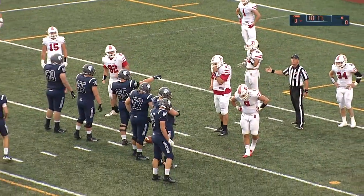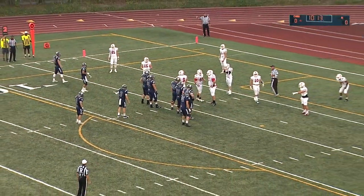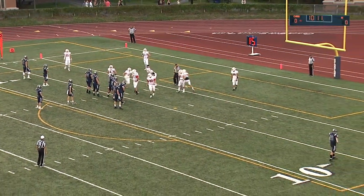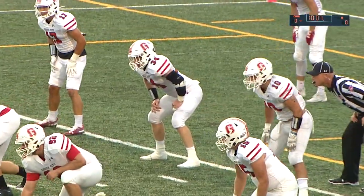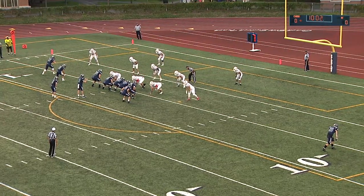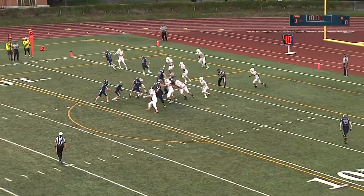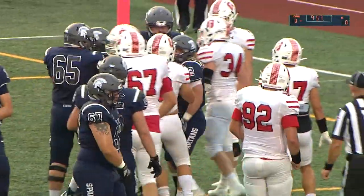Second and two from the 5. Spartans on the very first drive of this ball game. Let's see. We're probably going to get maybe a little zone action here, I'd say, leading through with the H-back there. That's Hall motioning to the left tip of Saxton. This is Hall in for 6.